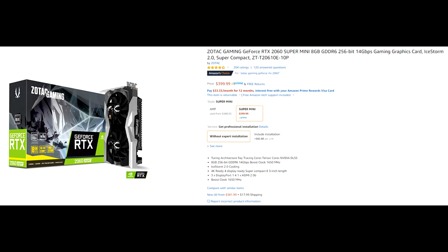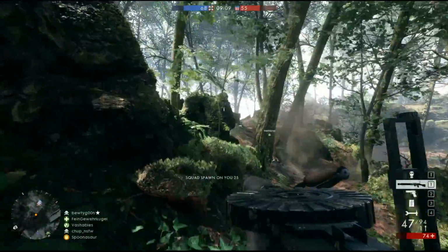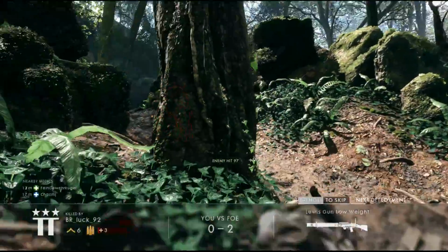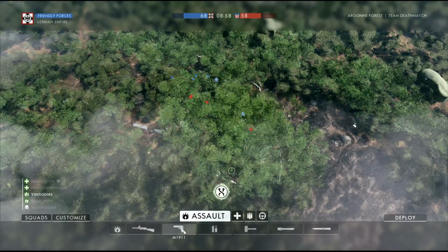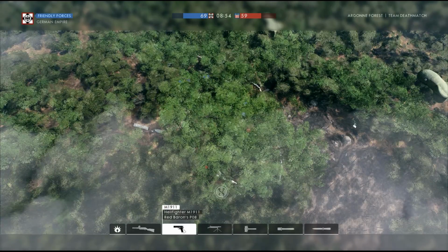Now you're talking about an 8GB GDDR6 GPU, and at $400, yes, it's a little bit of a hefty price point, and this is quite the bulky GPU. However, for the performance that you get, definitely one that is of immense quality. 175 watts for this one, which again, for the performance, is pretty ridiculous how efficient these GPUs are getting. And this is one where you're really talking 1440p.